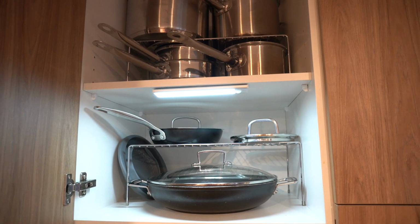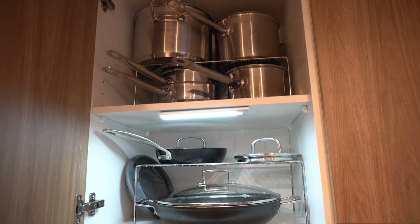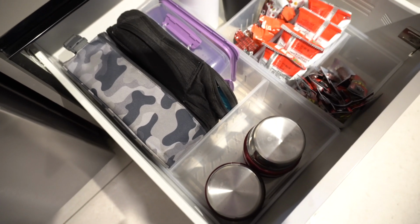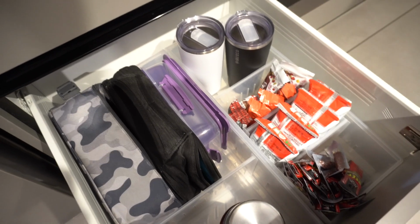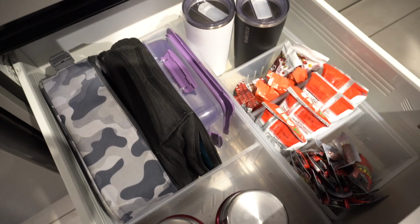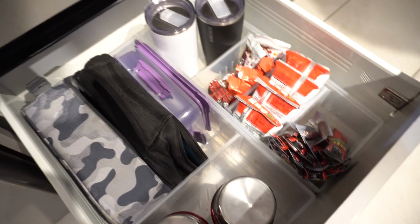So super cheap organizing ideas to make the most of your kitchen storage space. The absolute best thing about this very quick kitchen organization rejig little mini makeover is that I now have a dedicated space for all those big bulky lunch boxes, lunchbox accessories, thermos, drink bottles, plus all the kids' little lunchbox specific snacks within the kitchen in their own little space.